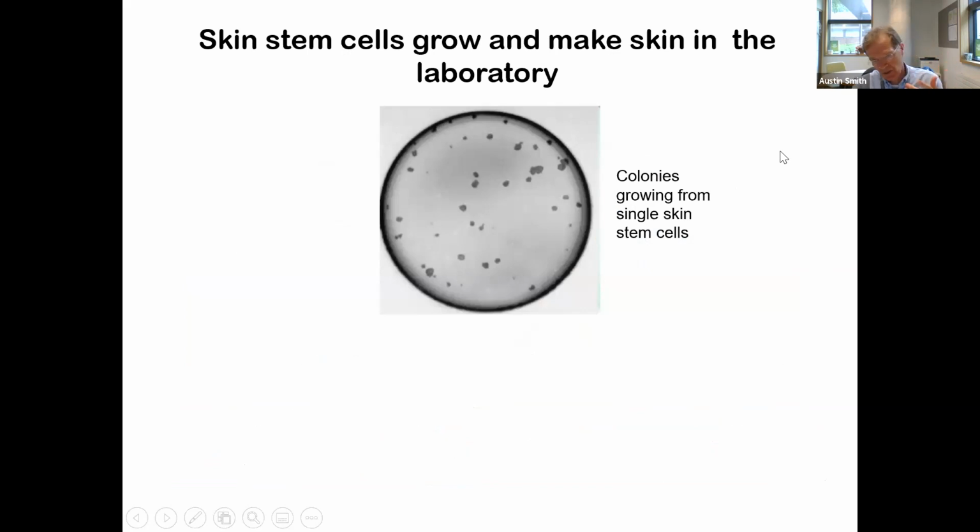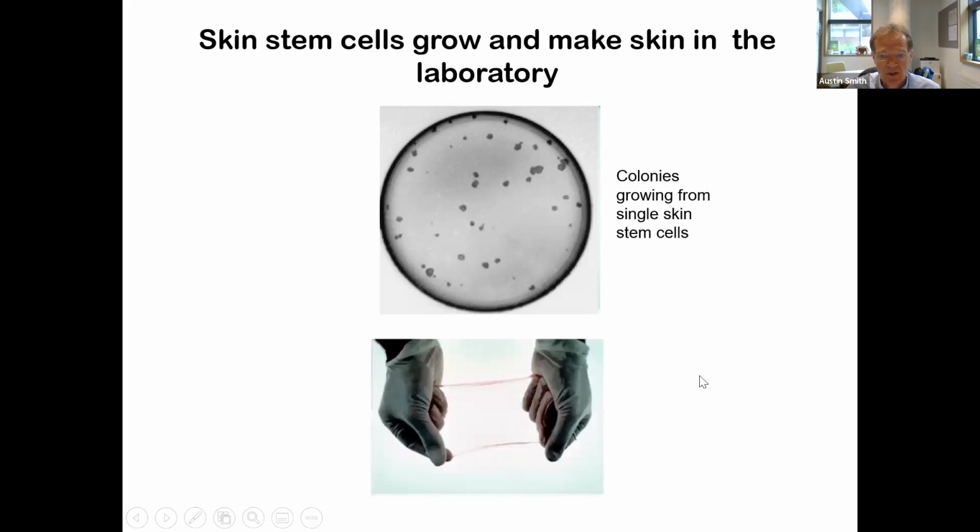So another type of stem cell that was characterized at the same time as the blood stem cell in the 1970s and the 1980s is stem cells from the skin. So what I'm showing you here, this is a Petri dish, and these little blobs here, these are actually colonies of a few hundred cells, each of which has grown up from one cell. And they'll keep growing in the dish, and eventually they'll cover the whole dish. And when they do that, they make a sheet of skin. So here, this sheet of skin has been detached from the dish, and you can see that it has a tensile structure like normal skin.